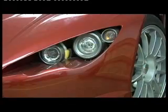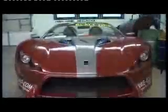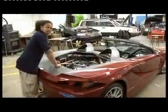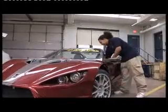All right, here we have the K1 Attack. This is the world's first hybrid supercar built by West Philadelphia Automotive Academy. We run it on biodiesel, which is basically a vegetable oil. This car gets about 60 miles to the gallon on a little 4-cylinder. And then we have our beautiful doors.